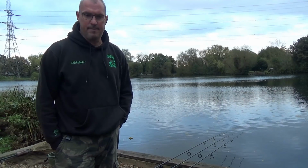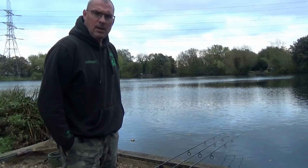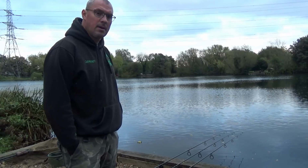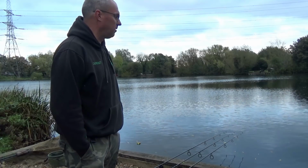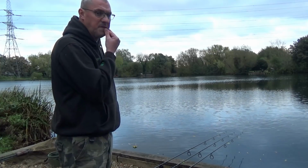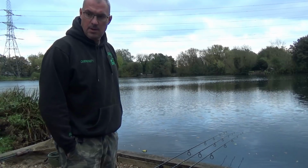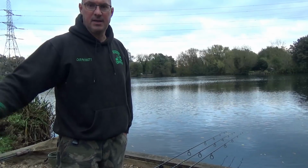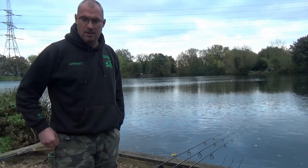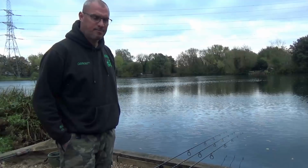Just looked at the old weather app, it looks like it's going to be a wet morning, heavy rain forecast from about 6 AM up to about lunchtime. I'm not packing up before 6 AM, so it looks like I'm going to be bivvy bound tomorrow morning until lunchtime, which is really pack up time. I was fishing my bivvy open fronted, but this afternoon, because I knew we got some rain coming in, I've put the overwrap on, hopefully keep me a bit drier.